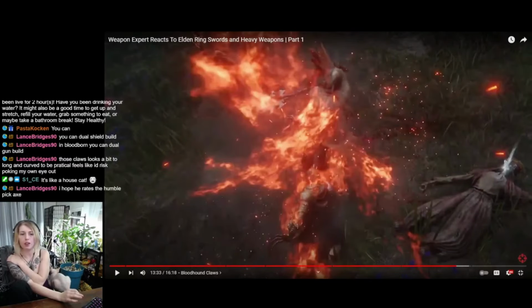Yeah, there's one thing that I really appreciate about this game. It's all the different animations that they have for the different weapons. Like, all the body movements for all the different weapons are different. I love that. I love that so much. They've put so much thought into this game, even just beyond the lore. It's incredible. I love it.